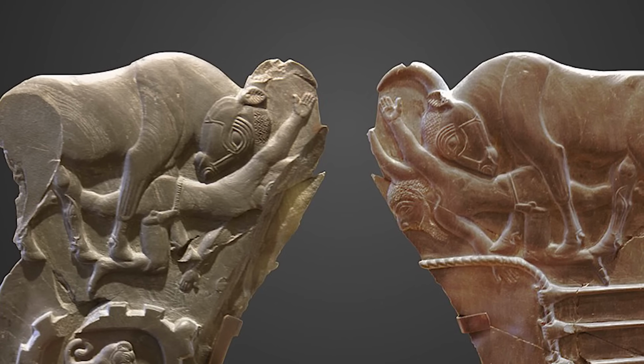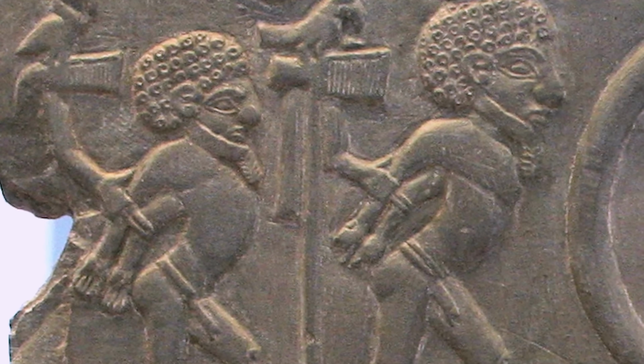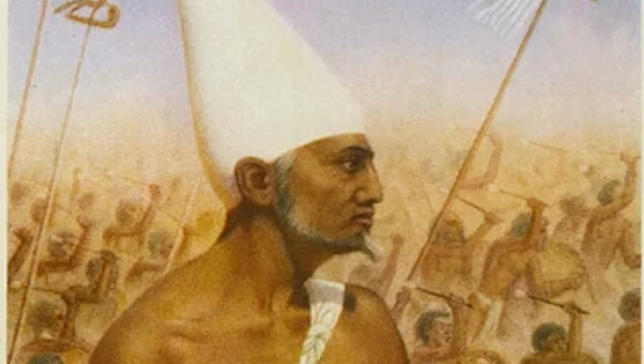Even before full unification, rulers like Scorpion II were conducting warfare against the north and foreigners, setting the stage for a later king's ultimate victory.